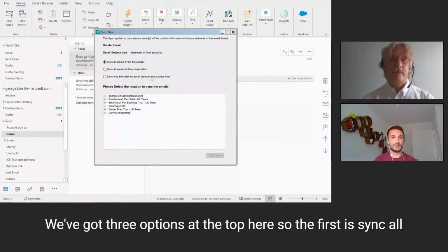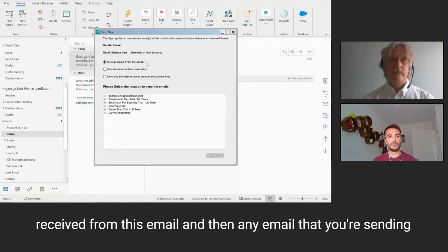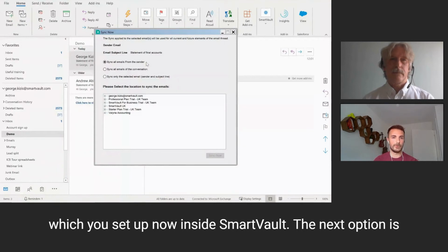We've got three options at the top here. So the first is sync all emails from this sender. With this option, any email that is received from this email address, and any email that you're sending out to this email address, will be automatically captured in a destination which you set up now inside SmartVault.